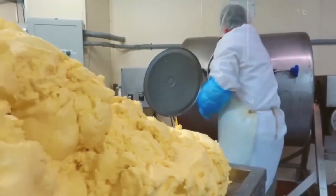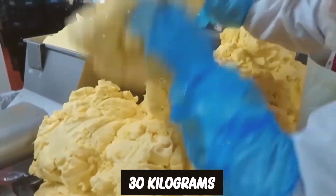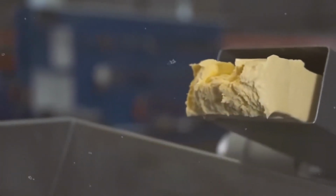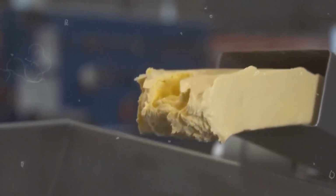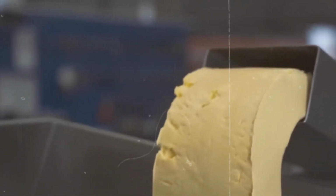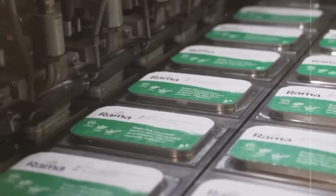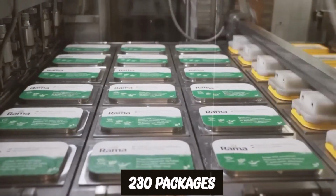In the final phase of production, a worker puts about 30 kilograms of butter into a mill, which transports the butter to the packaging stage. A machine extrudes the butter into block shapes, and an injector deposits these blocks into open containers. The packaging paper used has an outer aluminum coating to prevent light spoilage. The machine operates 4 days a week, producing up to 230 packages per minute.